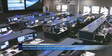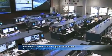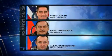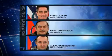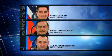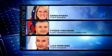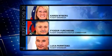We're here inside the International Space Station Flight Control Room, where the flight control team is watching over systems onboard the space station. In space, the 3 members of the Expedition 36 crew are more than halfway through their day, having started at 1 a.m. Central Time. They are flight engineers Chris Cassidy and Russian flight engineer Alexander Misurkin, as well as Expedition 36 commander Pavel Vinogradov. The crew has just over a week left to have the space station to themselves before their crewmates, Karen Nyberg, Fyodor Yurchikhin, and Luca Parmitano, launch from the Baikonur Cosmodrome in Kazakhstan to join them on May 28th.